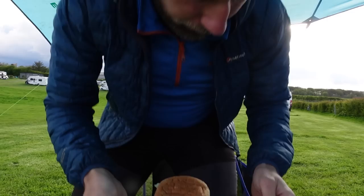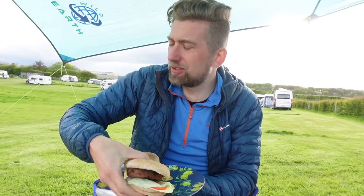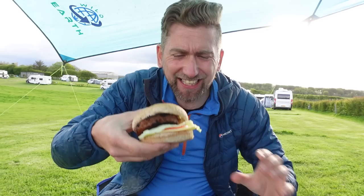Two tasty burgers, lovely. What is that noise? It's a quad, it's the farmer. Nice. Let's take a bite.